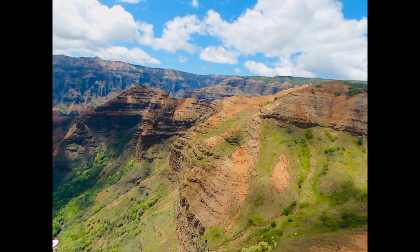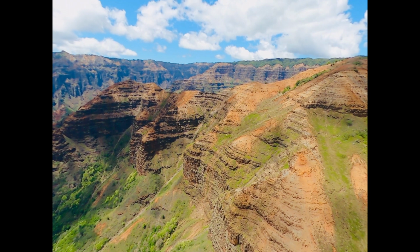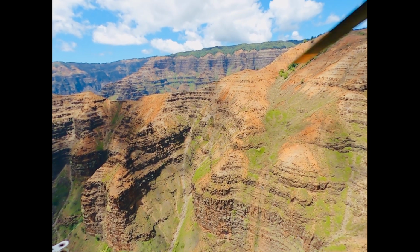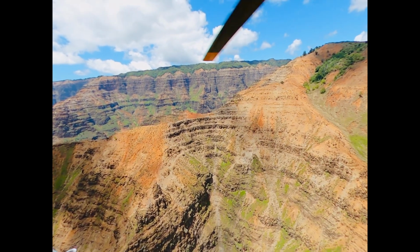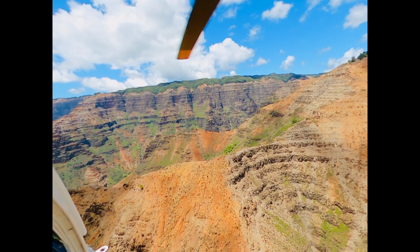You go through what you see on the screen now. You go through this area. I think it was called the Grand Canyon of the Pacific or something like that. I can't remember the actual name for it. I think it was like Waimea Canyon or something like that. There's a hike you can do that goes along the edge of it too, which was kind of cool, but it was a long one. But yeah, it was really cool.